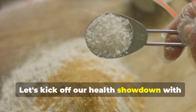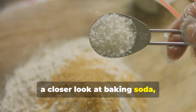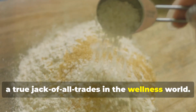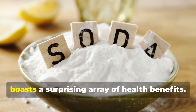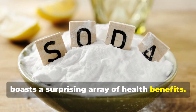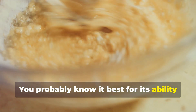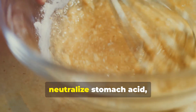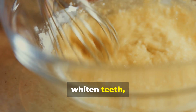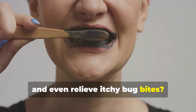Let's kick off our health showdown with a closer look at baking soda, a true jack of all trades in the wellness world. This humble white powder, found in kitchens everywhere, boasts a surprising array of health benefits. You probably know it best for its ability to make cakes rise and cookies fluffy, but did you know it can also help neutralize stomach acid, whiten teeth, and even relieve itchy bug bites?